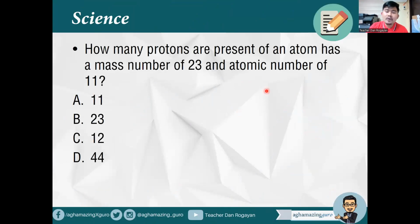How many protons are present if an atom has a mass number of 23 and atomic number of 11? Sabi mass number 23, atomic number of 11, tinatanong ilan ang proton. Because atomic number is equal to the number of protons in a neutral atom. And so, the answer will be A, 11.